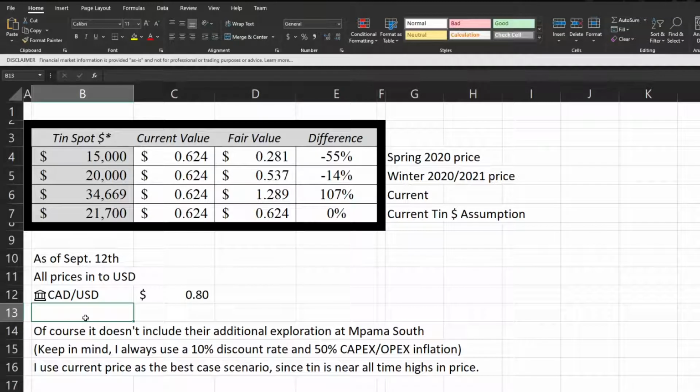Of course, that inflation on their operating and capital expenditures means their free cash flow is lower because they are spending more, and using a 10% discount rate means you are making those future cash flows worth less by discounting them by a higher percentage, but that's all standard stuff. And it also doesn't include the exploration going on at Palma South and along the rest of the BC Ridge, and it doesn't include the extra little bit of gold and things like that at Palma North. This is just the tin they're producing from Palma North.